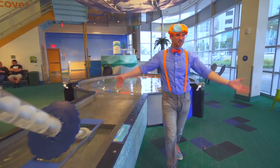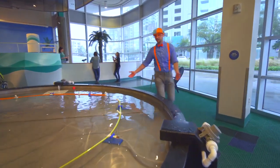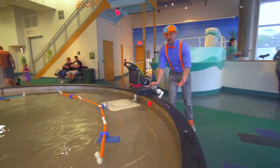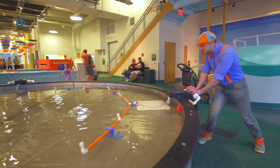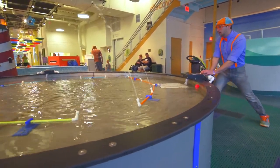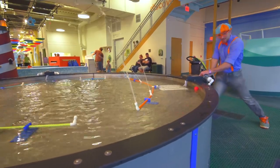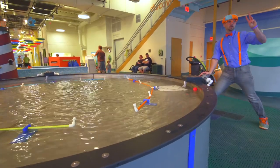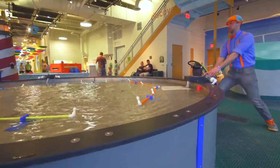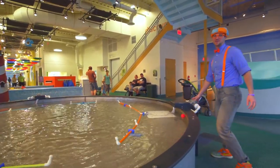This place is so much fun! Ooh, and what's this right over here? Looks like there's a button. What happens when you push the button? Whoa! It's like a manual pump that I'm controlling. 3, 2, 1. Okay, let's go check out what else they have.